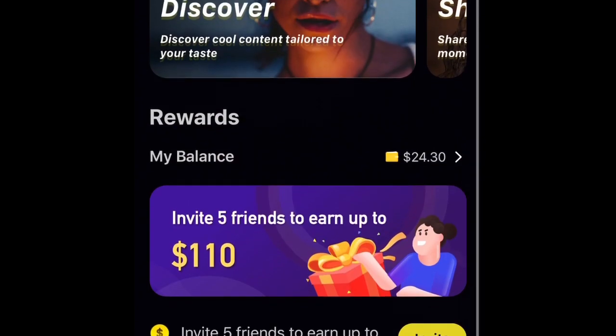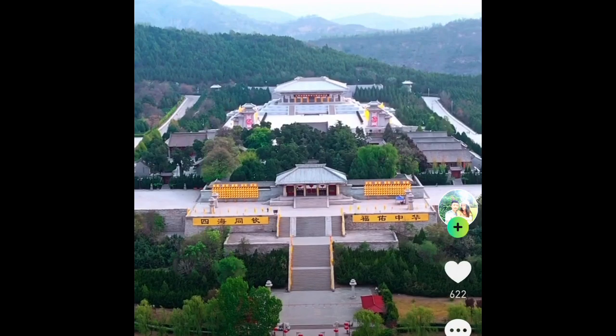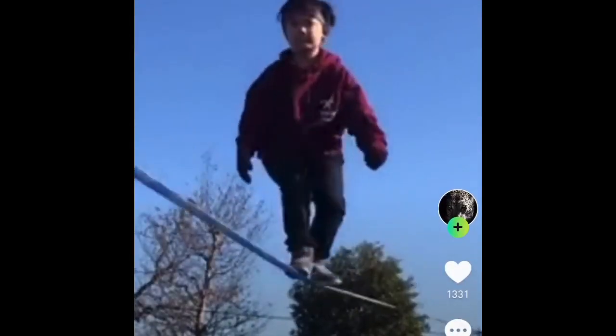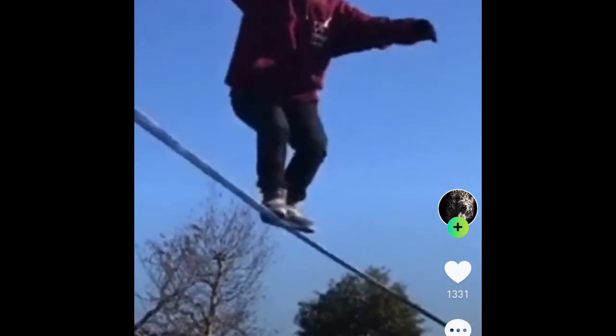I have $24 in my account at the moment because I just cashed out. And these are the short TikTok videos that you'll be watching. And you see the gift loading at the bottom, the little loading sign. That's where you'll receive your points.